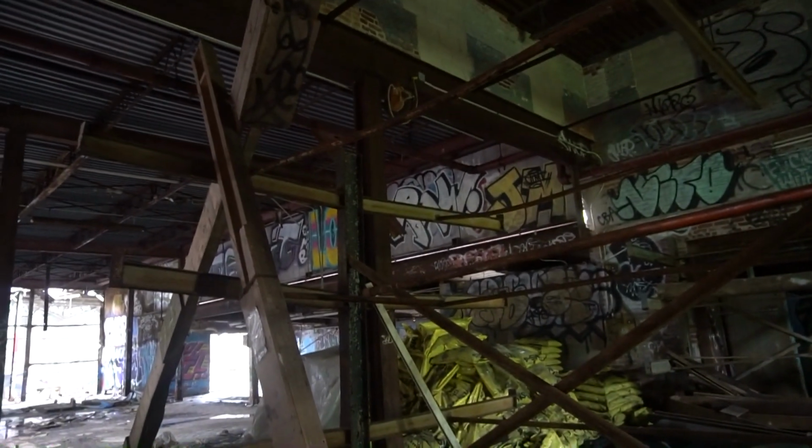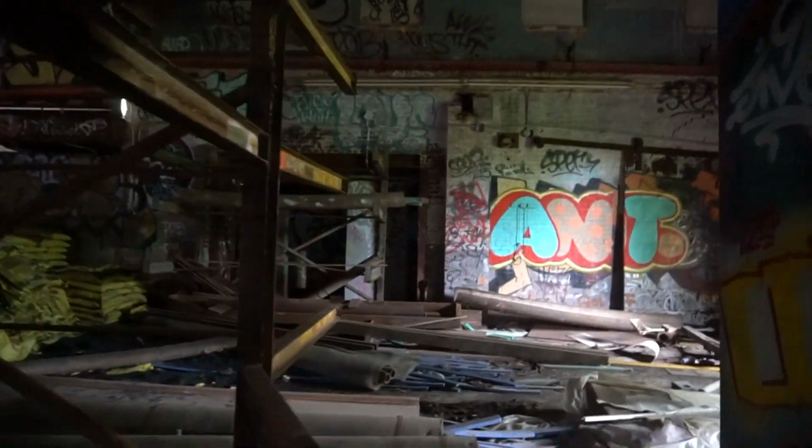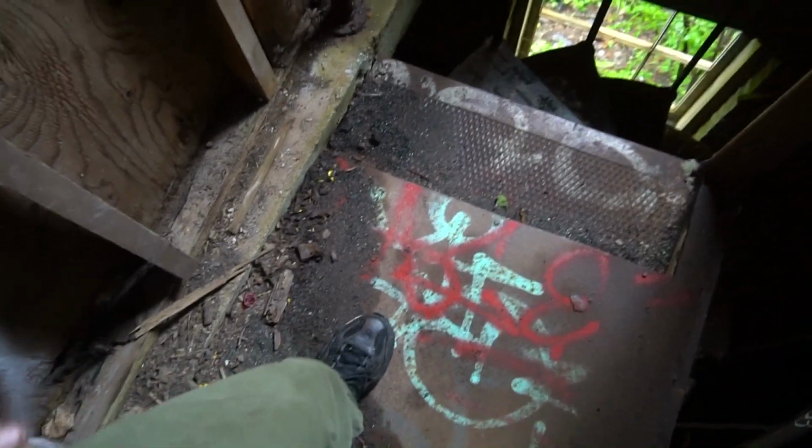Looks like we have a big rack for something. Maybe that's where they kept the big roller shafts, sitting on this rack right here. I have another one right over here. Safe. What's down here? Looks like this might have been where the boiler was. Been gutted for all it's worth.